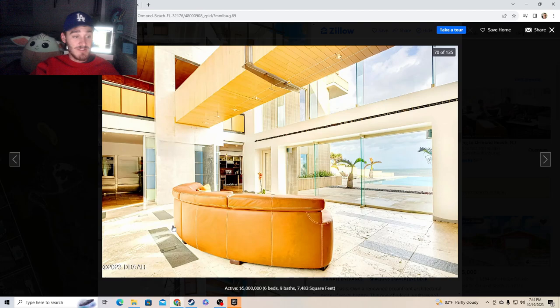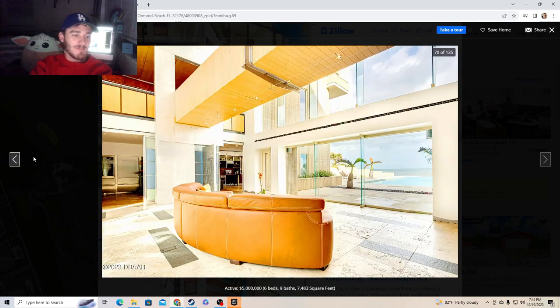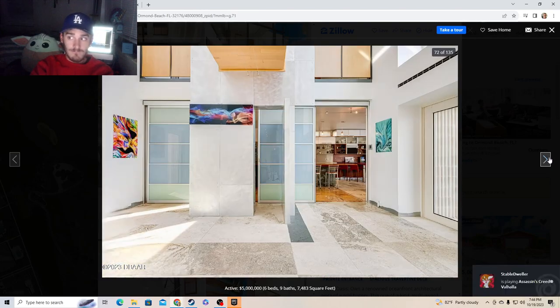But it's not cluttery, which I like. It's very open. I actually don't even know what I want. To me, this would be a good dining room. That's where I'll put a dining room.